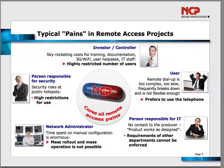Then there is a person normally responsible for IT security, right? And that person, of course, sees all these mobile devices floating out there in unknown and hostile networks. And just in order to contain security, that person is pretty much interested in imposing high restrictions on VPN use.